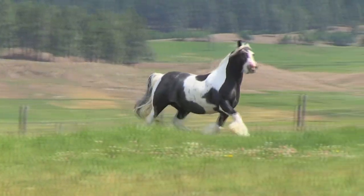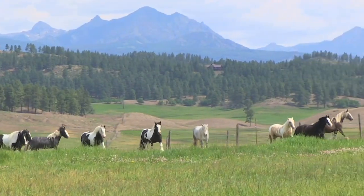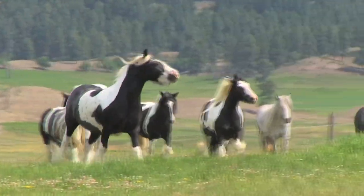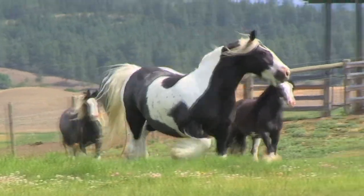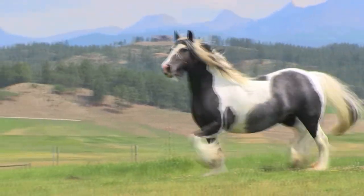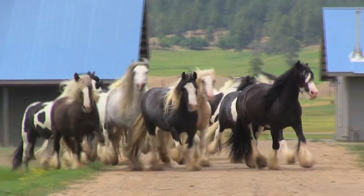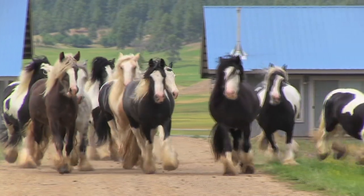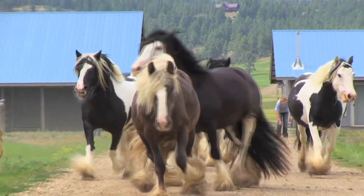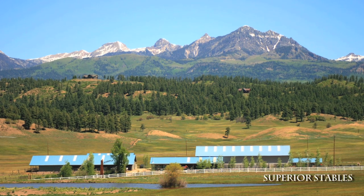For the Sharp family of Colorado, their initial interest in the Gypsy Vanner developed into a passion for preserving and expanding upon the best characteristics this breed has to offer. Welcome to Superior Stables in Pagosa Springs, Colorado.